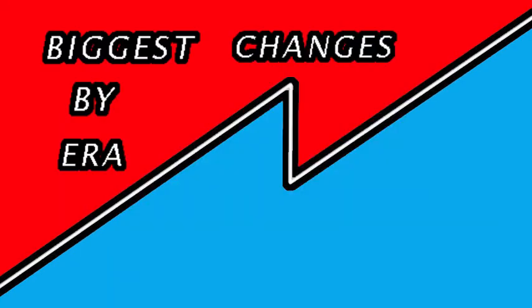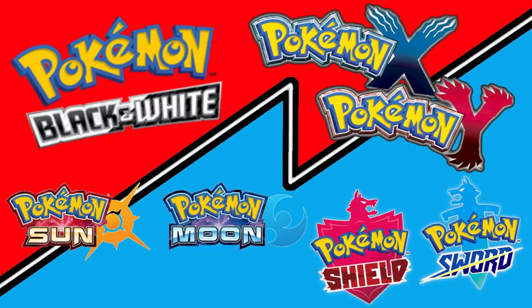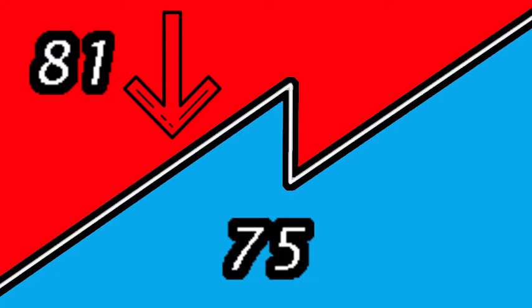This is the biggest changes by era. I'll go through each era, so Black and White, X and Y, Sun and Moon, Sword and Shield, and talk about some of the biggest changes in each of those. There were 81 cards that had a price decrease, 75 cards that had a price increase, and 1 card that actually stayed the same price from March 1st to about April 1st.